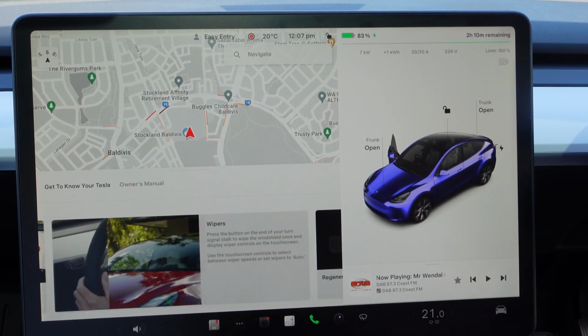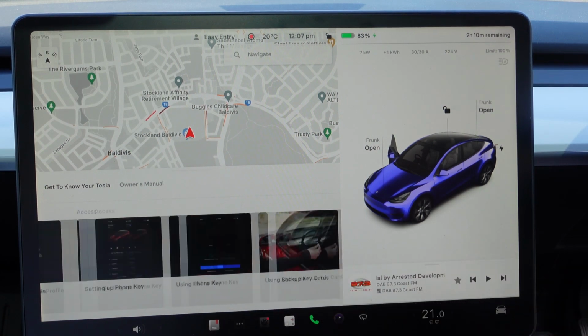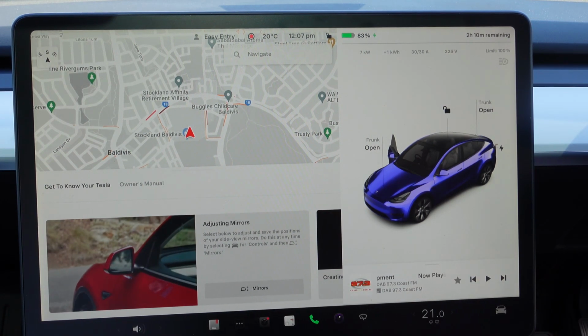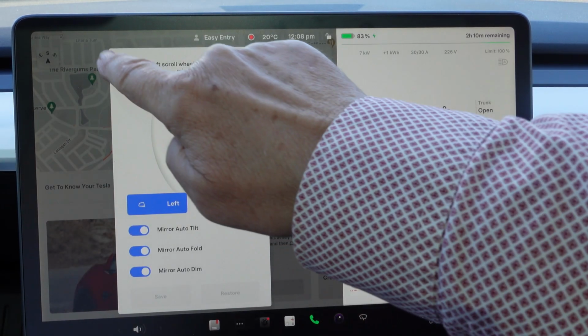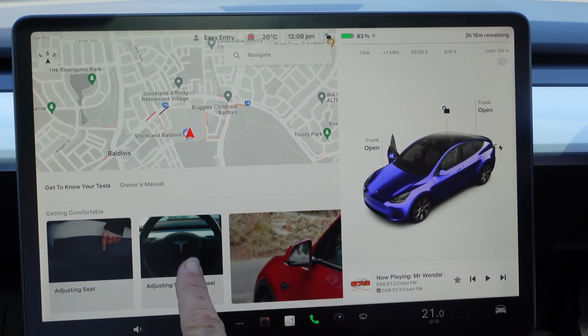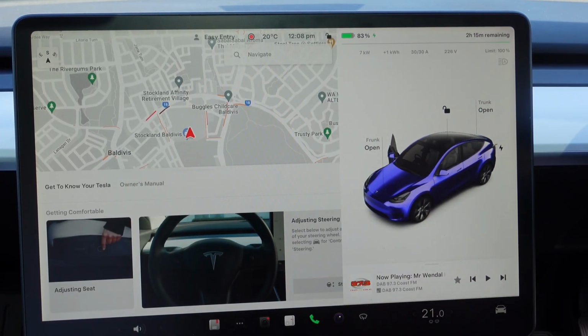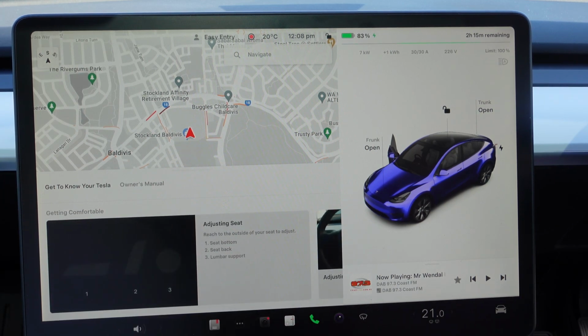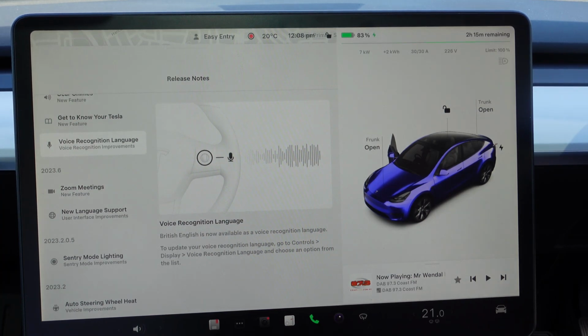Navigation. If you click on that, it will give you a bit of an explanation. Okay, adjusting mirrors. And then if you hit that, it will actually bring up that part of the menu, so you can do it from there. So that's quite a useful thing, adjusting your seat. That you have to do manually on the side of the seat. So that in itself is quite useful. And then the last one here is voice recognition language.